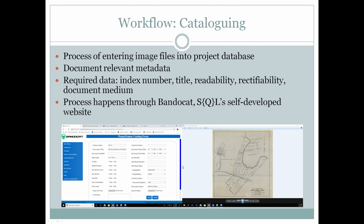And then the document medium is the type of material the map is made out of. This one right here is a cloth map. But we also have maps made out of paper. We have maps made out of tracings, and we have maps made out of blueprint materials. And anything else we just classify as paper. We've got like some mylar. We just use the paper field.